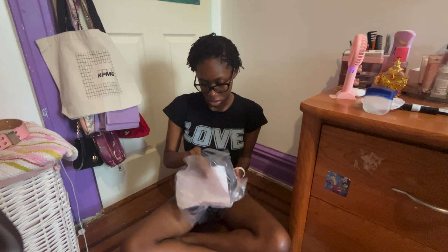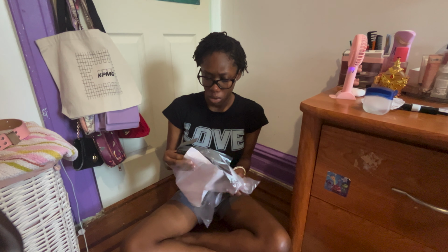Okay, so speaking of accessories and shoes, I got a whole bunch of bags. I just kept pulling them out the box and I was like, whoa, okay, I did not know I got this many. Here's the first one. Ooh. Oh, okay. This is like a suede material, and this is really nice. I like it. This matches so well with my chain belt that I got from Cider. Ooh, this is so cute. Oh my gosh, I love it.